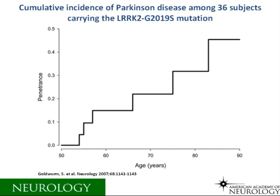And the thing that's really important here is if you look over at the vertical axis, you can see the penetrance, which is the likelihood of getting the disease. Even up to age 90 it is only about 50%. So this is a gene with incomplete penetrance, which means that at least half the people that are gene carriers are never going to get Parkinson's disease. And this is a relatively common motif in the genetics of late life disorders, that a lot of people that are gene carriers never get the disease. So it makes genetic counseling very complicated.